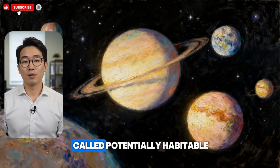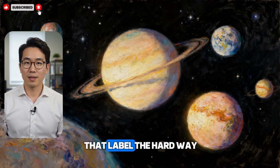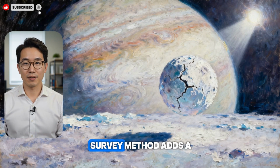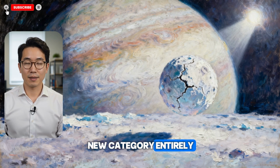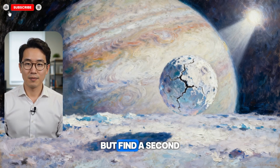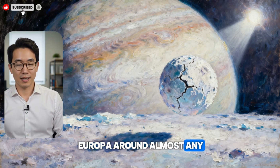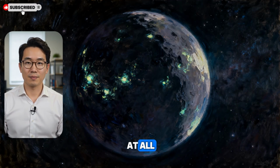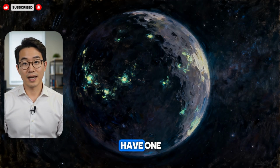Every world we've ever called potentially habitable has had to earn that label the hard way through direct imaging and years of follow-up. A working exomoon survey method adds a new category entirely. Not find a second Earth around a sun-like star, but find a second Europa around almost any large enough planet, anywhere. Tidal heating doesn't need a nearby star at all. Free-floating worlds like this one don't even have one.